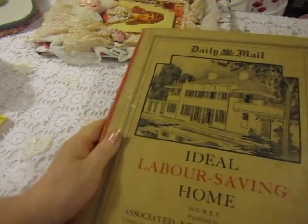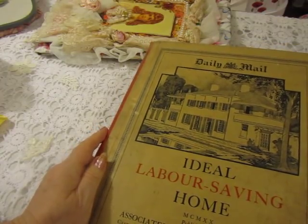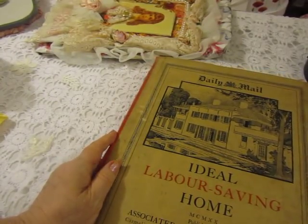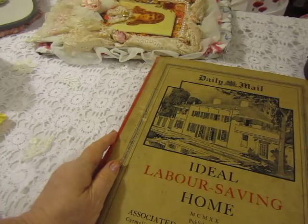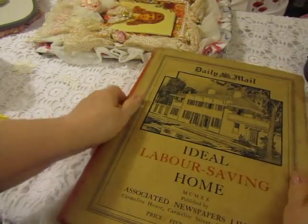So, this is a Daily Mail Ideal Labour Saving Home book. And it's obviously from an exhibition about ideal homes. And it's Associated Newspapers Limited, Carmelite House, that's what it's published by, Carmelite Street, London. And it was 5 shillings net. So that's the book. A bit dirty, as you can see, but nevertheless.